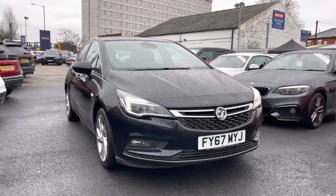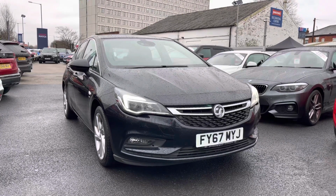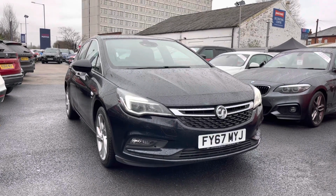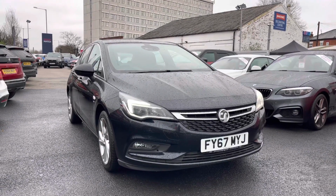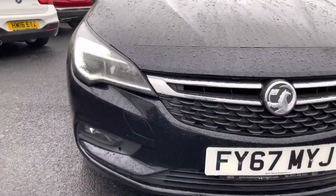My name's Daniel and I'm pleased to present you with this beautiful Vauxhall Astra 1.0 turbo SRI. Now this vehicle is currently on 37,685 miles and it's had two previous owners from new. It's finished in the colour dark moon blue, and if you'd like more information please give us a call on 0161 885 0358. Now let's take a look around the vehicle here.